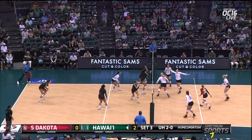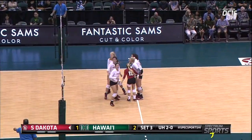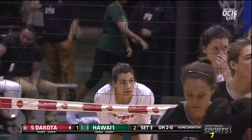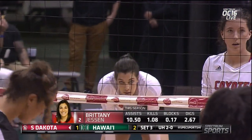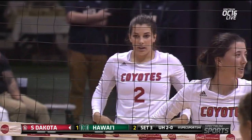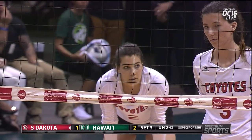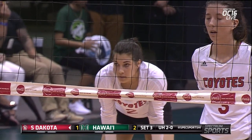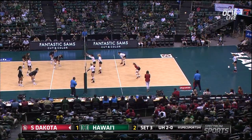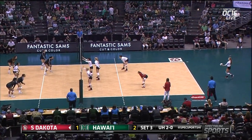Step out goes to Wilson, blocked back. Oh, and Jessen able to catch Hawaii off guard on the dump shot. Jessen, one of several players on this roster to have played in the Northern Lights Volleyball Club in the state of Minnesota. Minnesota is, of course, not too far from South Dakota, and with Minnesota being really the only Division I presence, the University of Minnesota, that affords programs like South Dakota to heavily recruit in that state. It's not necessarily something by design, according to Leanne Williamson, as far as the relationship with Northern Lights Volleyball Club. But she says, hey, you get one, you get two, they have a decent enough experience. Next thing you know, you got a handful.